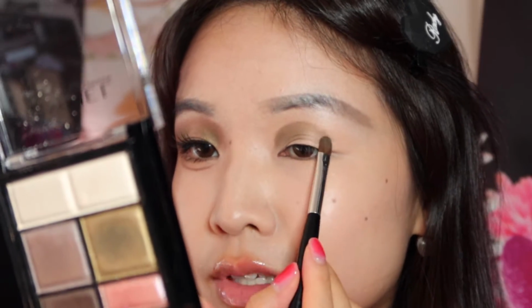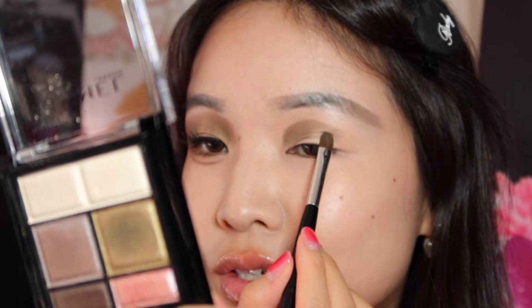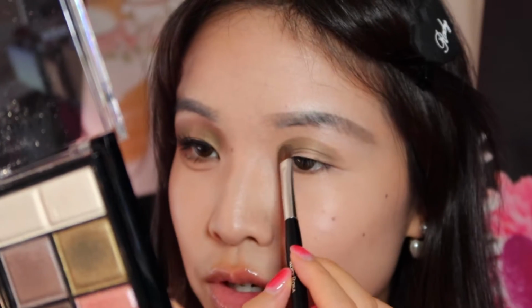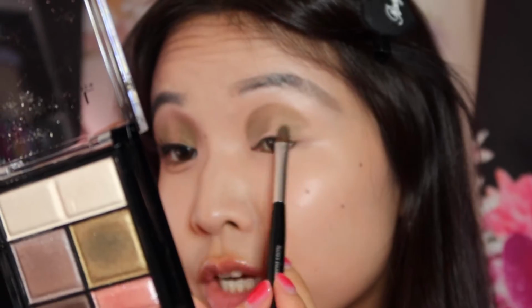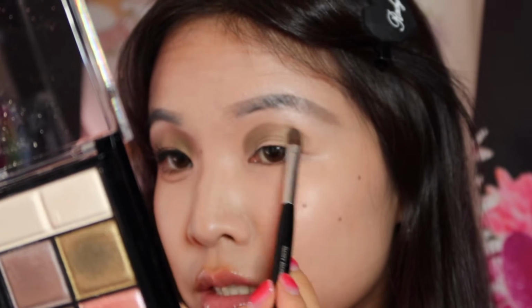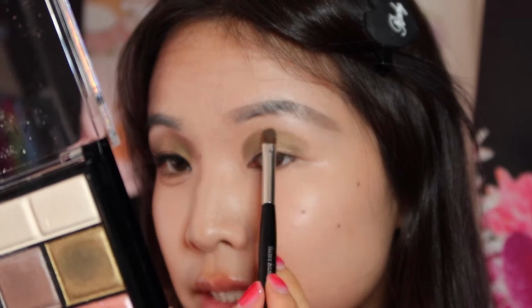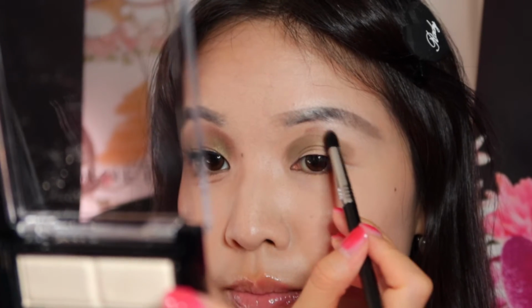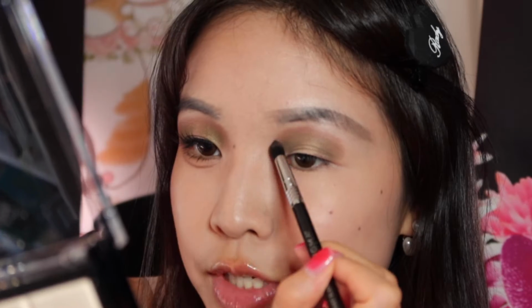You don't necessarily have to use it for the eyeshadow step. You can use it to retouch your lipstick or whatever throughout the day. I'll be honest with you, this particular shade, this green, is a little bit more muted and gray tinted than I was expecting. I thought it was really going to be more vibrant judging from the pan, but I guess I'm not surprised because they probably wanted to make sure that it blended in with the gray as much as possible, or as easily as possible.